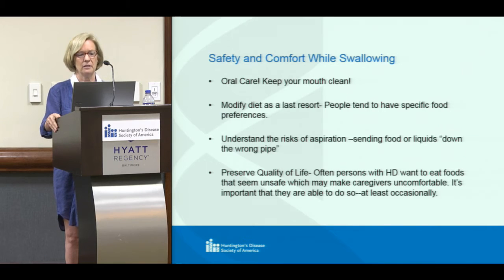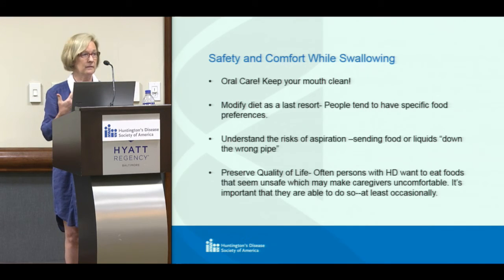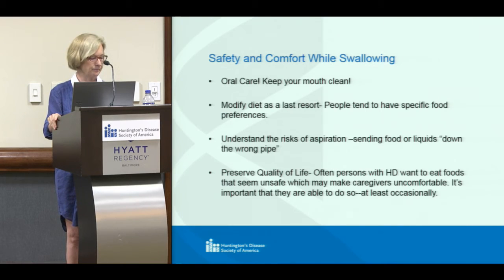Understand the risks of aspiration, which is sending foods or liquids down the wrong pipe. If you choose to eat, and most people do because it's something that we all really like to do, but we know that you're having a hard time swallowing, we know that things are probably going down the wrong way, just know what you're looking for. Because aspiration can cause an obstruction of your airway, or it can cause bacteria to get into your lungs and cause a pneumonia. So if you know that going in, I'm going to eat anyway, and you should be able to eat if you want to, just understand what that means if things are going down the wrong way.